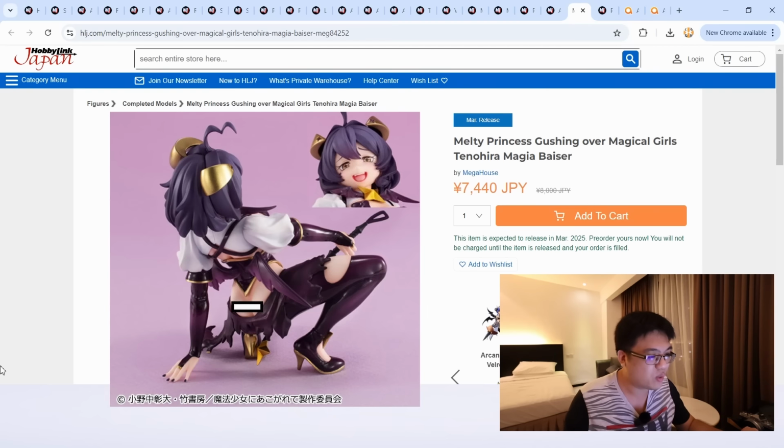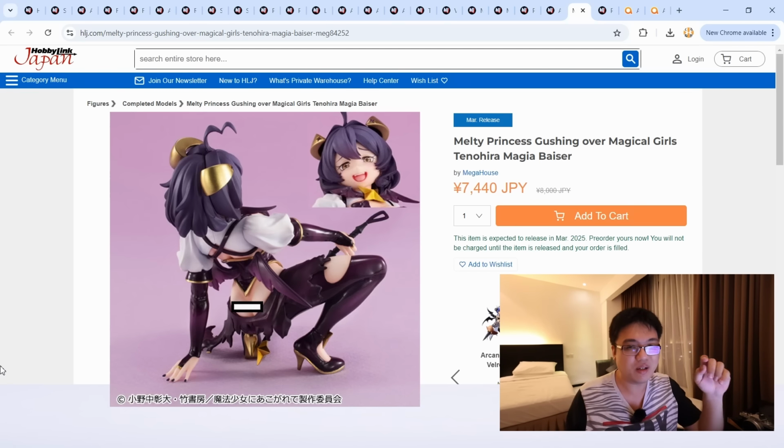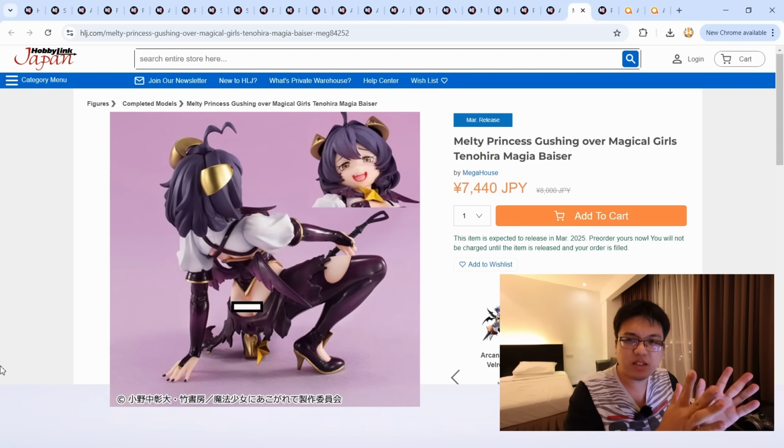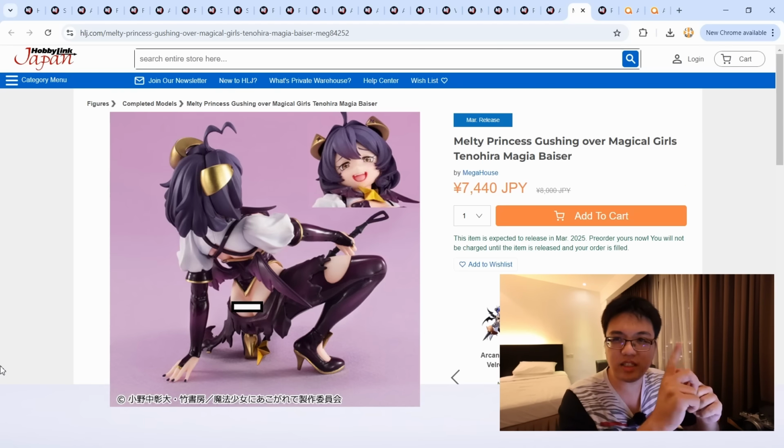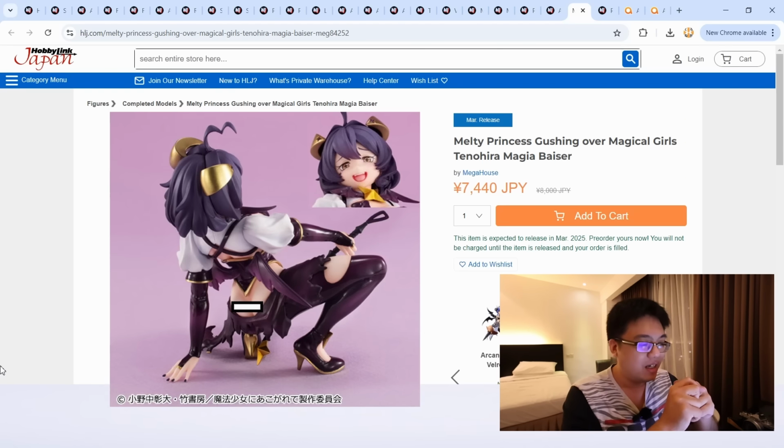Okay, and then the next one over here, of course, Maja Baser from Gushing Over Magical Girls. You know what's the best thing, the best news, I mean, in the past week? Yes, Gushing Over Magical Girls is getting a second season. I wasn't expecting that. Whips versus Social Justice Warriors, we have won 1-0, at least for now. We got our season 2.